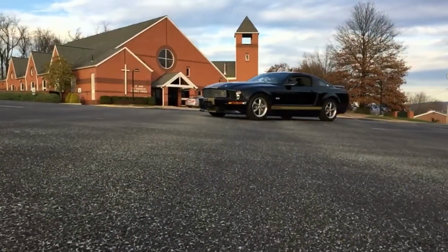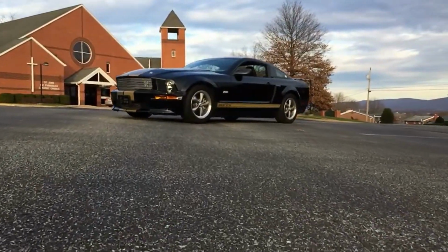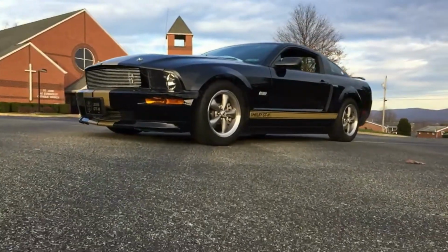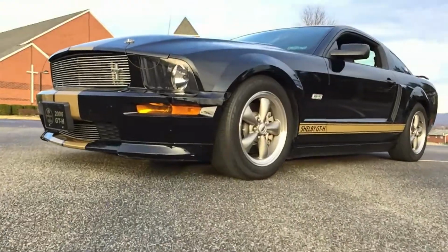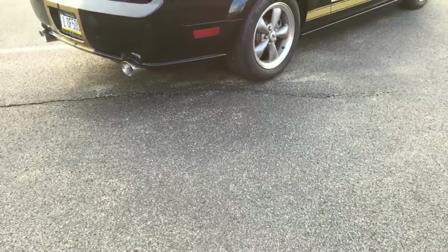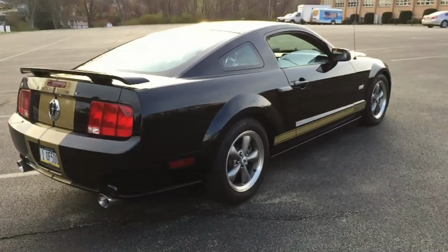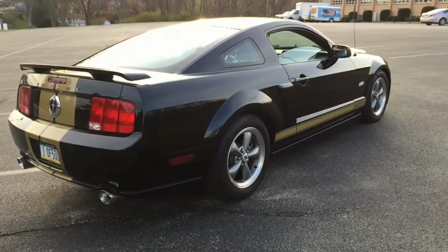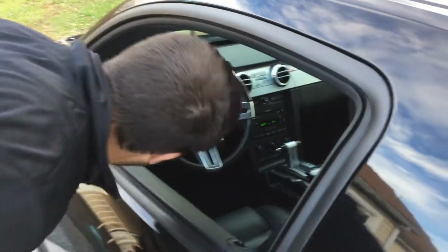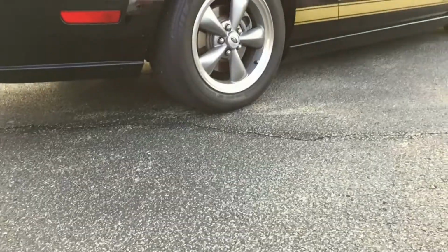This one I know was rented in Los Angeles, and then when it was sold to the public, a gentleman from Virginia was the first private owner. He owned it from 2007 to 2010, and then from 2010 to 2016 a couple out near Philadelphia owned it. They had a little Mustang collection, and they were selling off their collection in 2016, and that's when I found it on Craigslist and ended up with it. How many miles are on it? Just over 53,000.